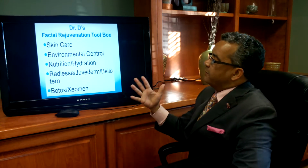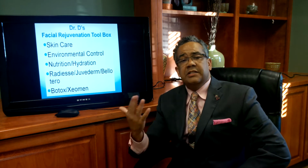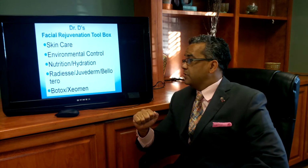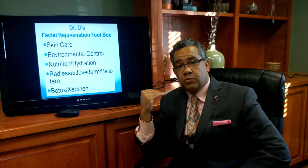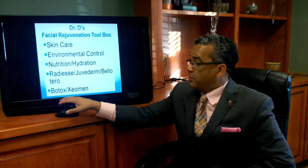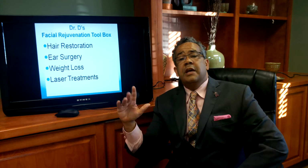We're talking about fillers like Juvederm, Belotero to fill in those lines instantaneously and, once again, accessorize what we're trying to put together. And then, of course, those wrinkle blockers like Xeomin and Botox, they're working on the upper third of the face while the fillers are working on those wrinkles of gravity in the lower part of the face, if you will. Hair restoration, very key.